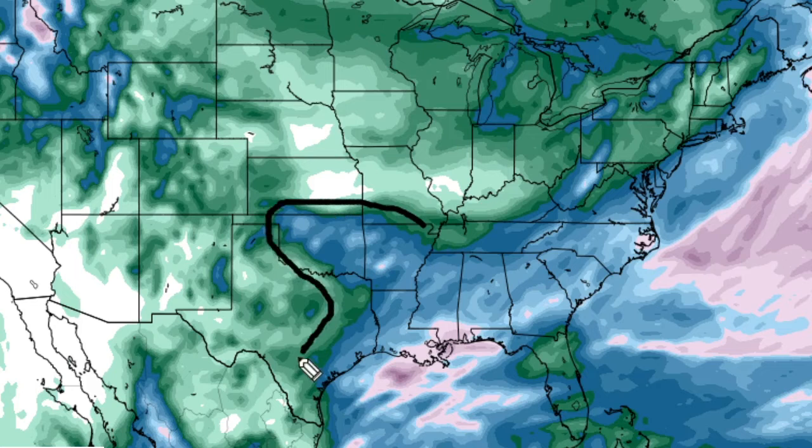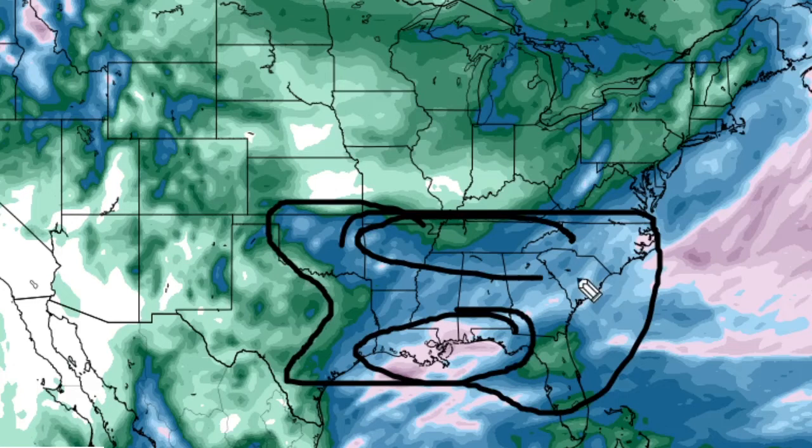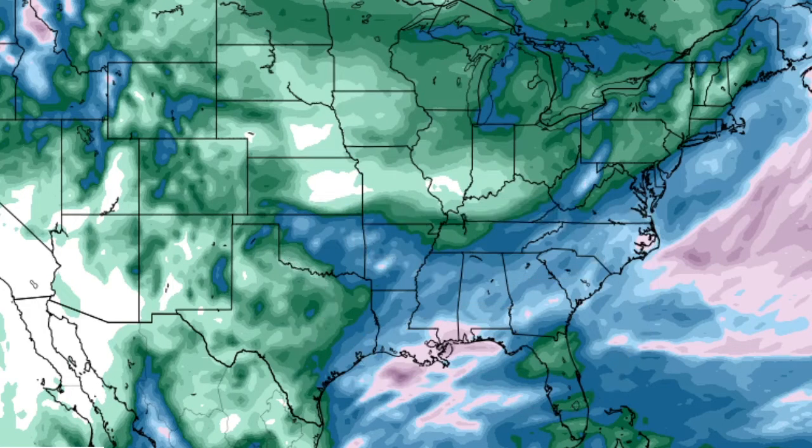But pretty much this whole area in this blue area, especially this pink, you can see up to 5 inches of rain. In the blue, you're going to see up to 3 inches of rain. So there'll definitely be some flash flood warnings out there for parts of the southeast.